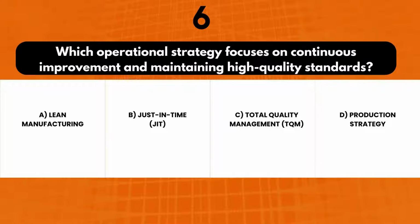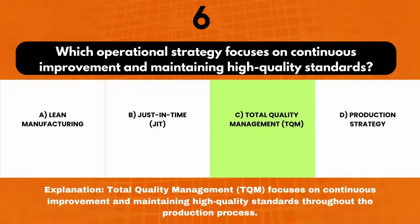6. Which operational strategy focuses on continuous improvement and maintaining high-quality standards? A. Lean manufacturing. B. Just-in-time (JIT). C. Total quality management (TQM). D. Production strategy. Correct answer: C. Explanation. Total quality management (TQM) focuses on continuous improvement and maintaining high-quality standards throughout the production process.